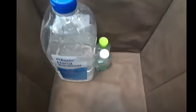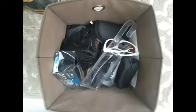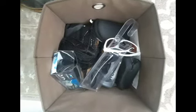I was able to combine all of these hand sanitizers and recycled about 8 bottles. And now, as I promised, we have before and after shots of every single part of our entryway. First, I will show you what was in each bin before I did the declutter.